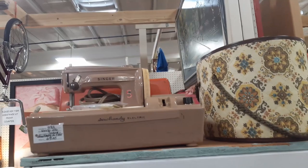Are you seeing all of these cute little toy sewing machines? They were everywhere and I love them.